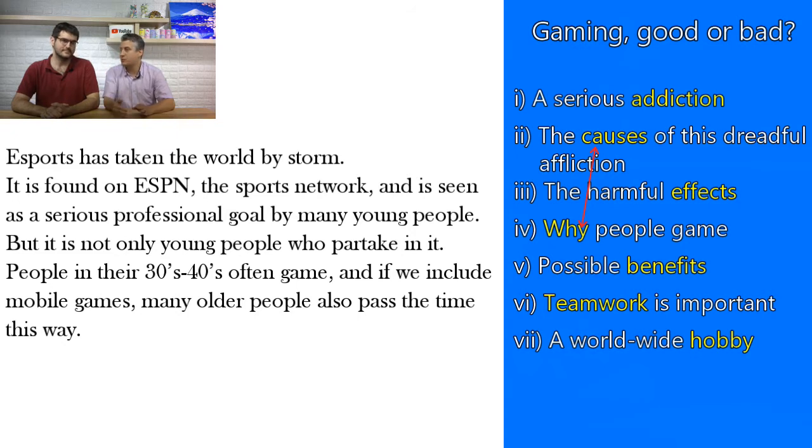But what we're going to do for you is look through every single heading and see if it seems to match or not. The first one is something about addiction. I don't think this has anything to do with addiction. It's not mentioned anywhere in there. How about causes? No, that would be found later. This is a bit too early. How do you feel about effects here? Again, that would be found later in the text. I don't think it matches.